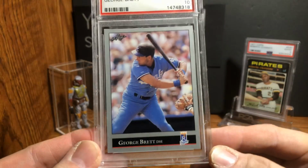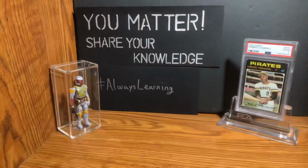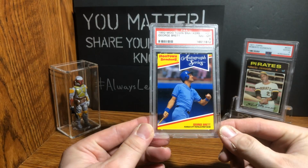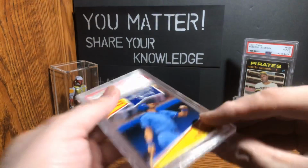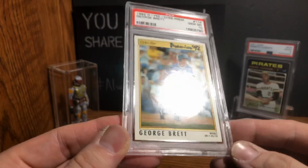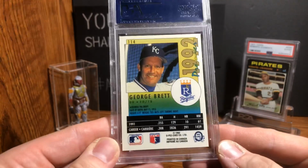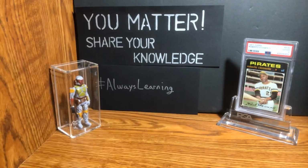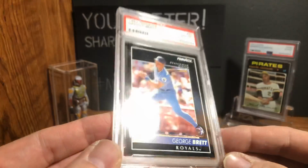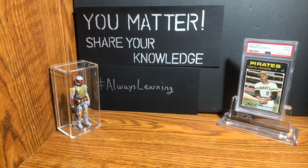92 Leaf. Speaking of St. Patty's Day. Here's a 92 Mootown Snackers. And of course, 92 O-Pee-Chee Premier. Again, get a box of that, $5, enjoy yourself. 92 Pinnacle was a breakthrough release at the time. It is a little glossy, so these might not have fared so well if you open them now.